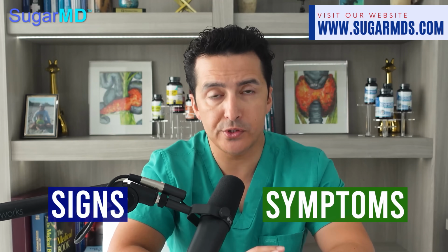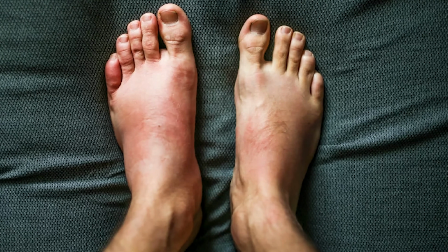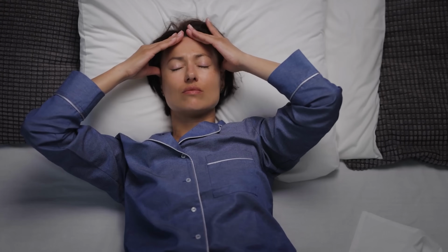However, if signs and symptoms do surface, they can range from mild to severe and include jaundice, that is, your eyes and your skin can get yellowish, right? Abdominal pain, swelling, swollen legs or ankles, itchiness on the skin, dark urine color, pale stool color, chronic fatigue, nausea, vomiting, loss of appetite, and an increased tendency for bruising easily. It's important for anyone experiencing any of these indicators to book an appointment with their doctor as soon as possible in order to receive a proper diagnosis and management.